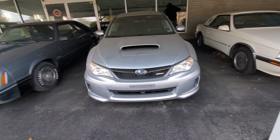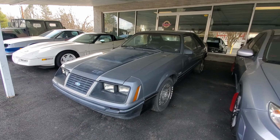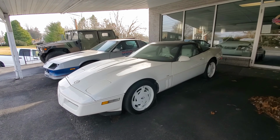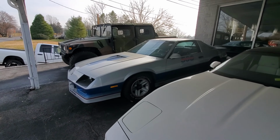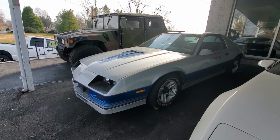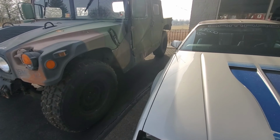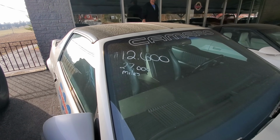There's a WRX. We'll shoot some video. Look, old school Mustang GT. Early. We're admiring this 35th anniversary Corvette. You don't see many of these. Look at that. Indy pace car. Indianapolis 500 pace car. He has listed 27,000 original miles. It's probably original paint for 12.6. These cars are getting harder and harder to find.